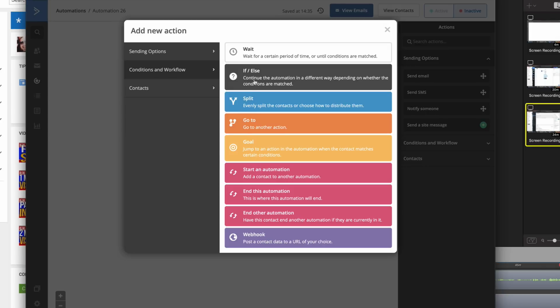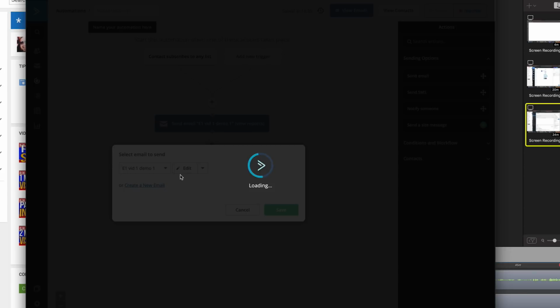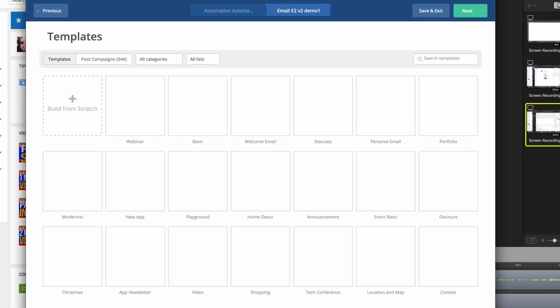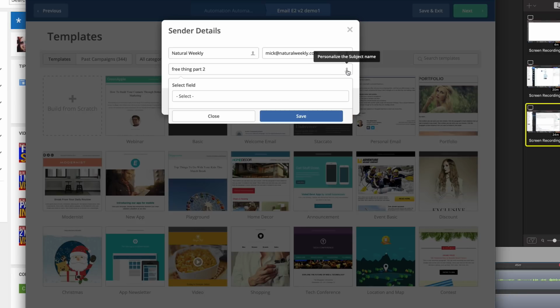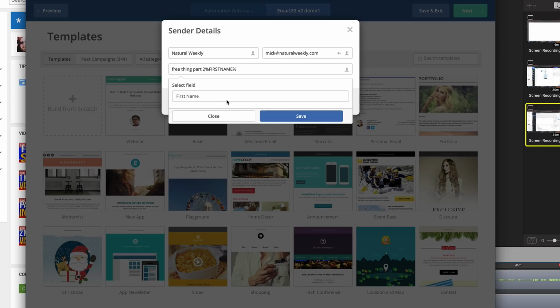We can add a second email here. So create a new email. This is going to be email 2, vid2 demo 1. Create. Then use the basic design, free thing part 2. You might want to actually add personalization into this as well.